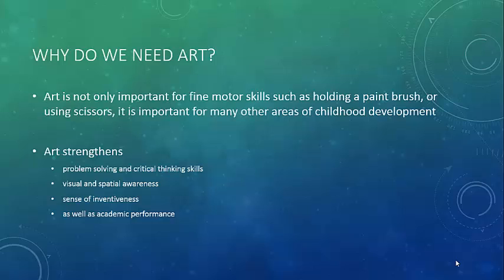It also strengthens the sense of inventiveness. The kids get creative and think, well, what if I did this differently? Or how can I make this look better? How can I be more creative with my project? As well as their academic performance. The art kind of helps tie in some of those problem-solving skills to help them with the math and the language arts and whatnot.